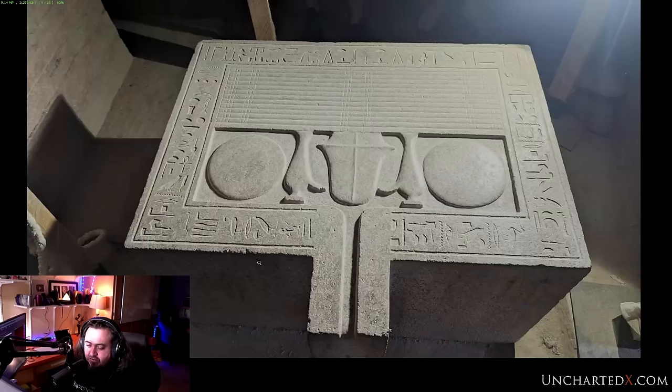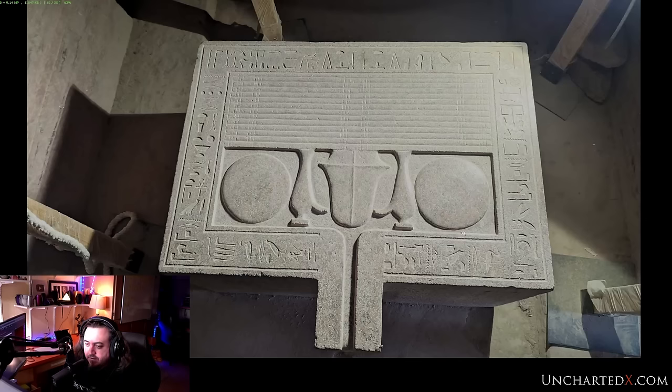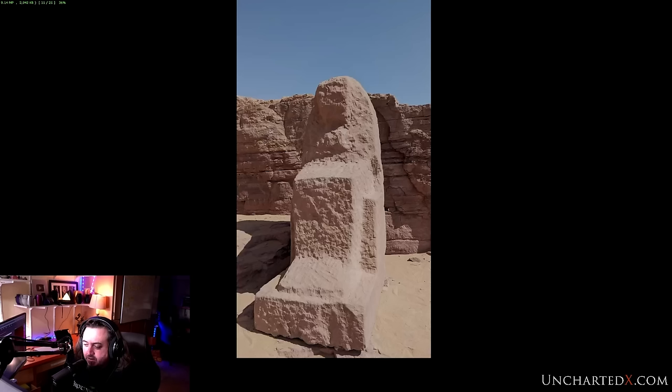You can just touch the side here where it's been shallowed, and then the end of here much, much rougher than the top surface, the finishing of the top and the sides and the back. Unfinished statue. You can tell how it was being shaped with chisels.